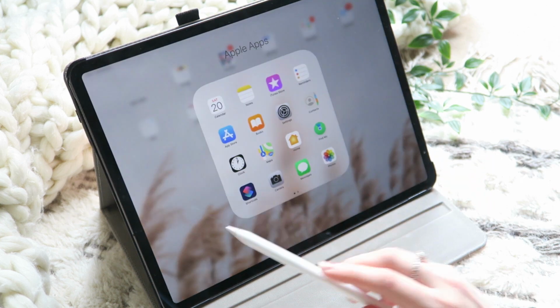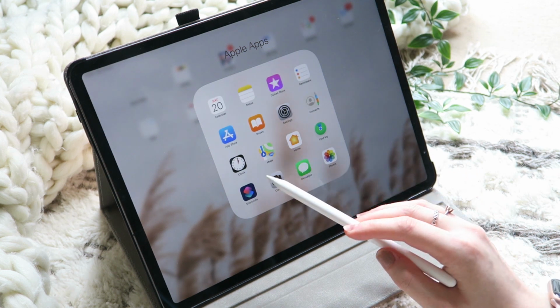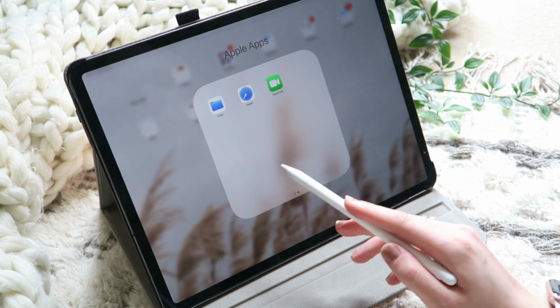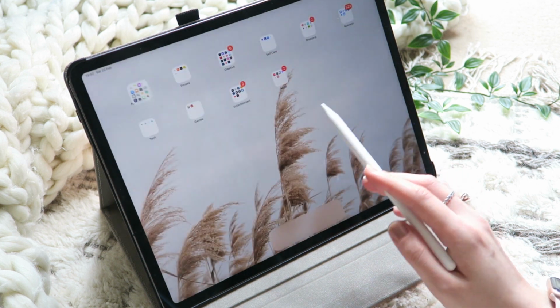So we've got over here Apple apps, which, the majority, yeah, I like the Apple apps, the ones that you just get on the iPad. And then you've got the camera, shortcuts, photos, Safari, FaceTime, files, things like that. I've just thought I'd group them all together in one.